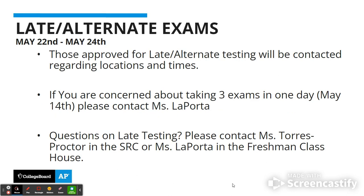Alternate testing will take place May 22nd through the 24th. This is only for approved late or alternate testing. We will be sending out a separate email regarding your room location, times, and dates as we get closer to those dates. If you are concerned about taking 3 exams in one day, particularly May 14th, please reach out to me so that we can discuss the options that we have been given by College Board. And then last, if you have any questions about alternate testing, feel free to reach out to myself or Ms. Torres Proctor in the School Resource Center.